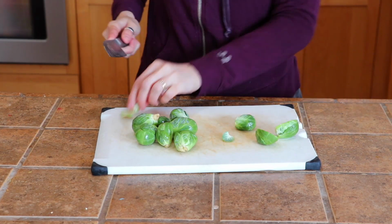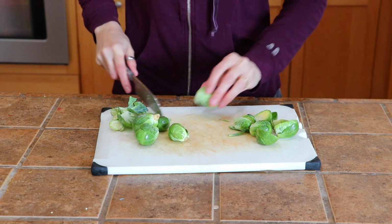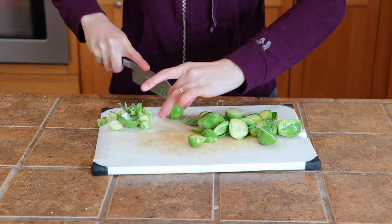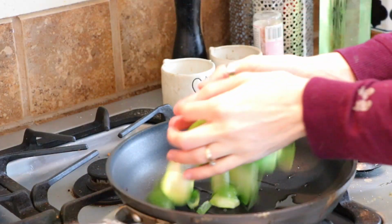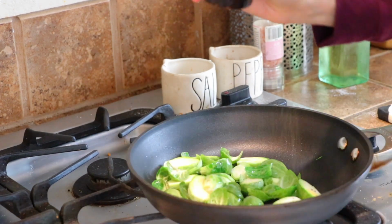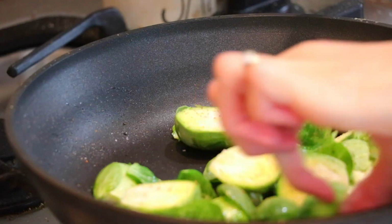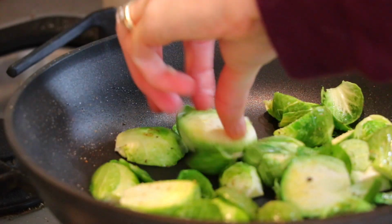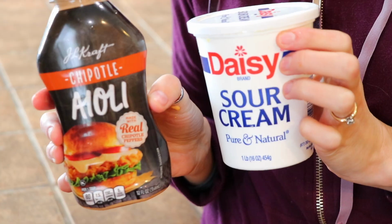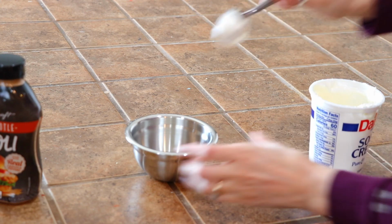So now I'm going to cut up my Brussels sprouts, and I just usually cut the ends off and then cut them in half. Brussels sprouts are literally my favorite vegetable, and I like them super duper charred, so they're kind of like black in places. And then I just put a little bit of olive oil in a pan, and I put the Brussels sprouts in there, and I cook them on medium-high heat. And then I add salt and pepper as usual, and I turn them over so the flat side is down so I can get that flat side really, really charred, and it's really good. And I cook those for quite a long time because I like them so charred.